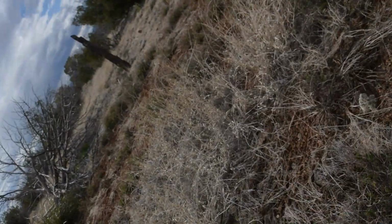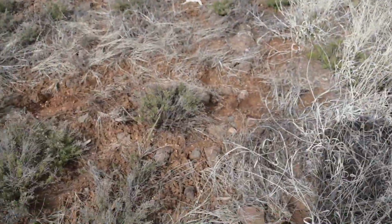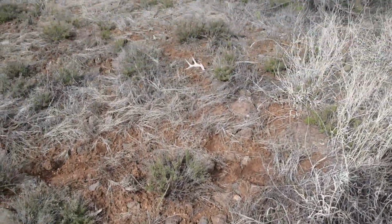Alright, well, got another whitetail shed. I got to literally right here before I seen it. And there it is.